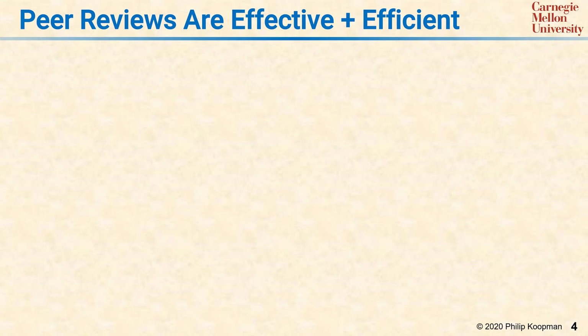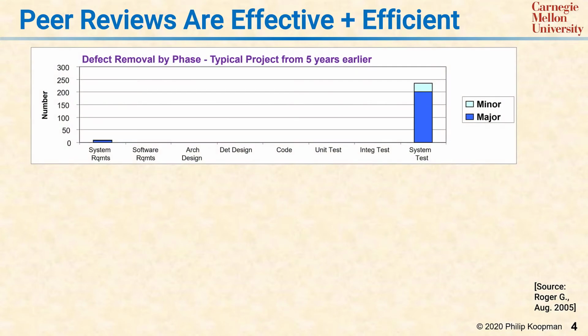Peer reviews are well known to be both effective and efficient. You have no doubt heard this, but let's show an example from real industry embedded system design so you can understand how things tend to go. This is a graph of defect removal from a project from about 2000.